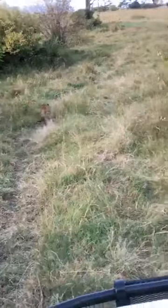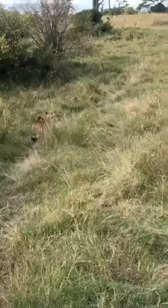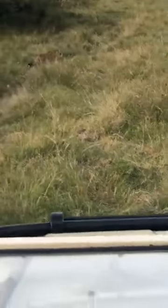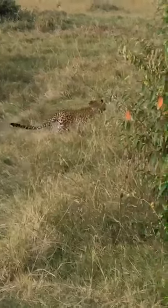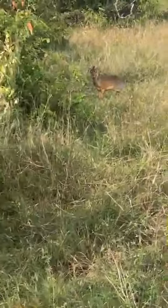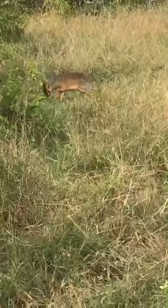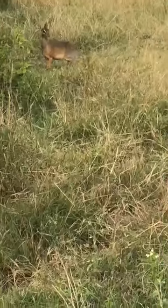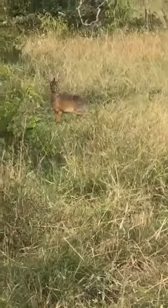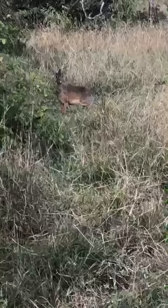Can you see the leopard spinning around? It's trying to wait for the dik-dik. Tito is concentrating more on the dik-dik. So we can only see the dik-dik now. We don't see the leopard anymore. So I guess the leopard went around to the bush. So he's stalking the dik-dik. Wow, what a show. It is something that is very rare to see, to see a hunt of a leopard. It is very, very rare to see.